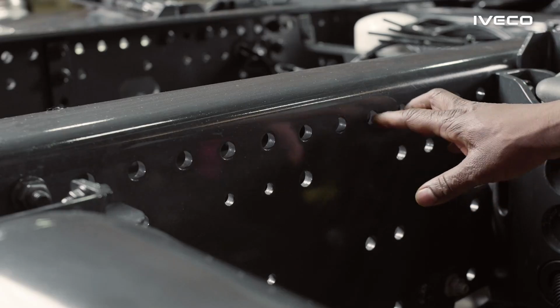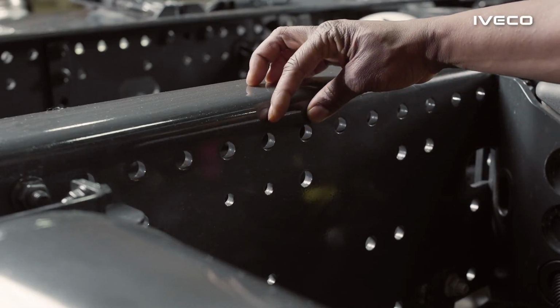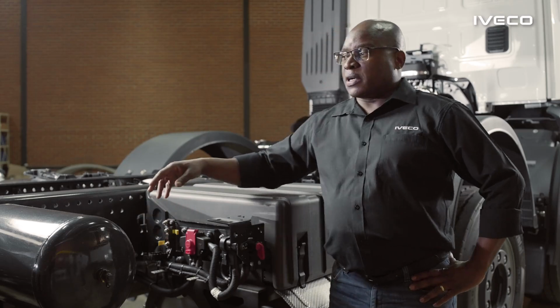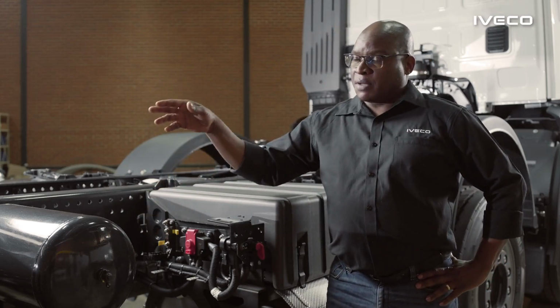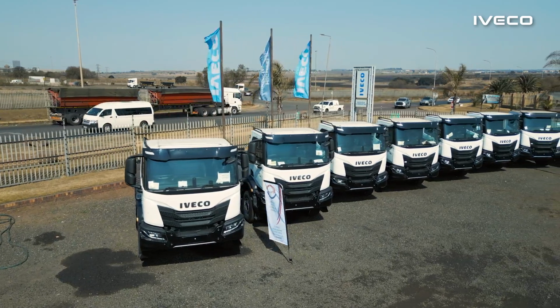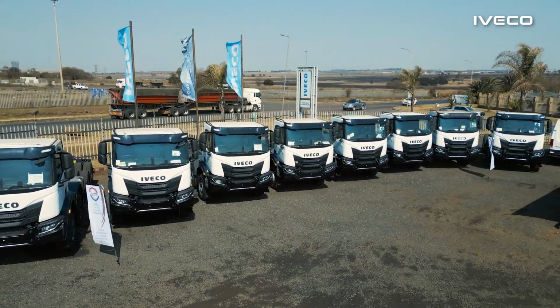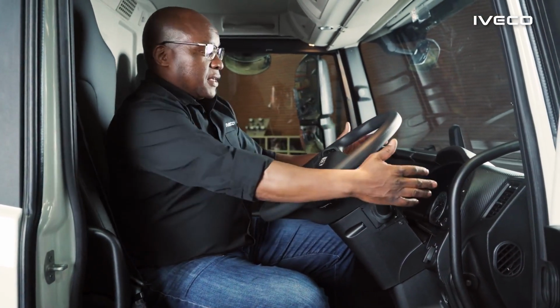Body mounting on the Iveco Tway range is extremely simple by having pre-drilled holes right along the chassis, which are always 45 millimeters apart. It also comes with body mounting brackets right along the chassis. As with all Iveco vehicles, the cab is really built around the driver. Ergonomic wrap-around dash to bring everything within easy reach.